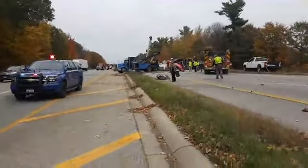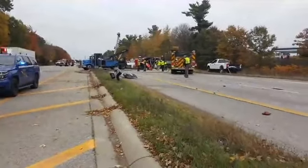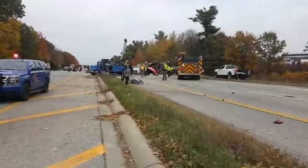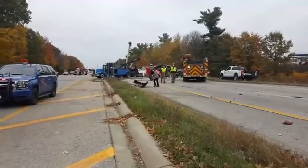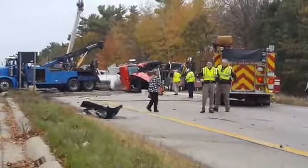Did they back us up? Yeah, just for safety. There's at least three big tow trucks that are hooking up. They're still picking up debris. We got backed up a little bit here.